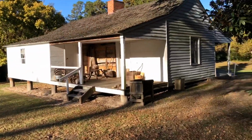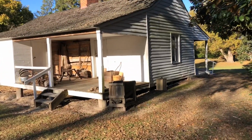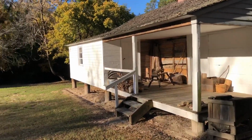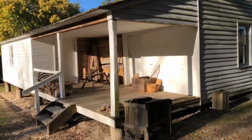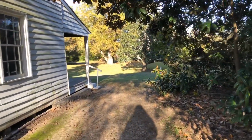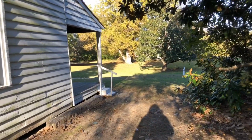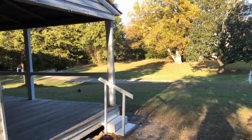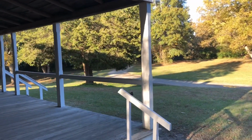Look at that. Sits up on pilings. It's actually a log house that's been sided over. All part of the park system.